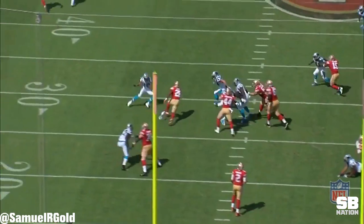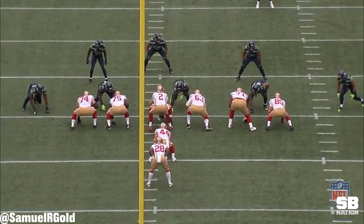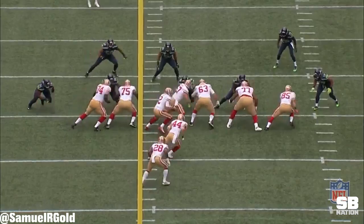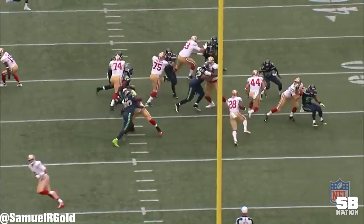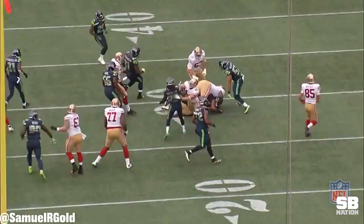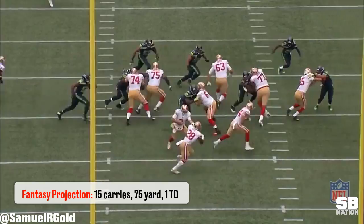From a fantasy perspective, I don't see Matt Breida or one of the other 49ers running backs taking over. He plays against the Rams tonight, and their usual stout defense gave up over 200 rushing yards against the Redskins. I don't honestly see that happening again, but I could easily see a 75-yard game and him possibly scoring a touchdown.